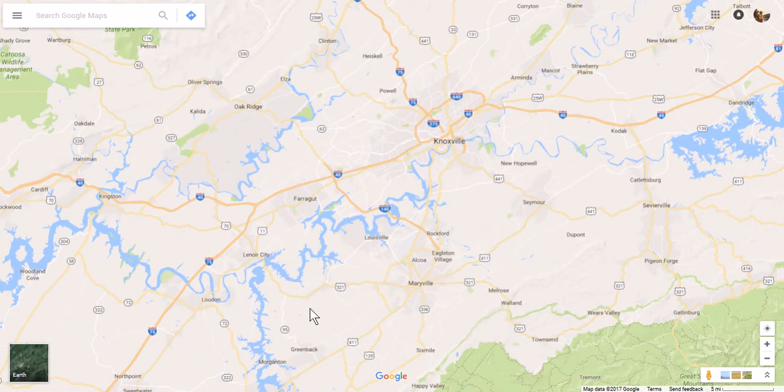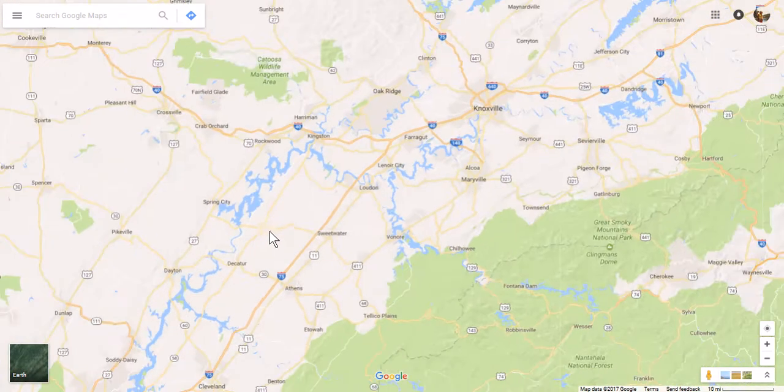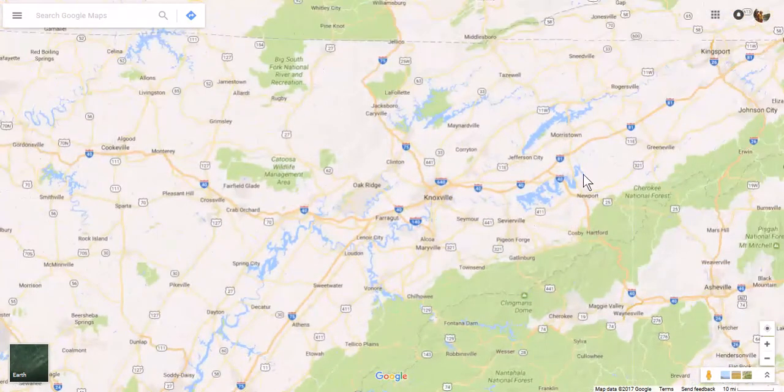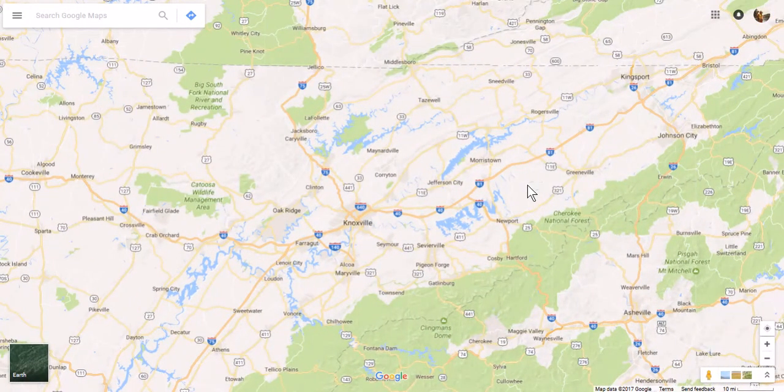So we have these series of dams that we can see here along the Tennessee River. And the reason for that goes back to the Tennessee Valley Authority, the TVA. And this is part of the New Deal. I'm not going to bore you to tears with the United States history, but President Franklin Roosevelt, what he did was at the time he recognized the problem.